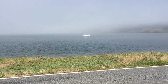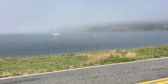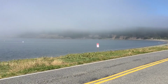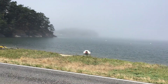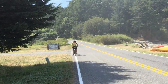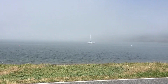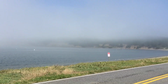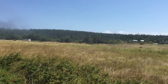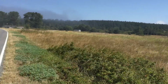So here we are. First sign of water, it must be Naches Harbor. At least that's the name of the road. So we'll call that the harbor. Anyway, we got about 16 miles in, so that's roughly about halfway now for the island. A sailboat sitting out there. There's Bob back there. He was taking some pictures. Had a nice sunny day, but now the fog's kind of coming in again. It's coming and going. Winds aren't too bad. So there's our views for the Naches Harbor.